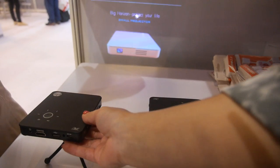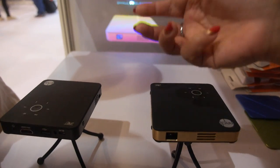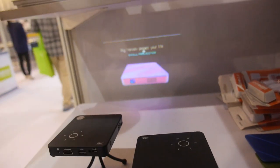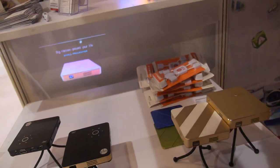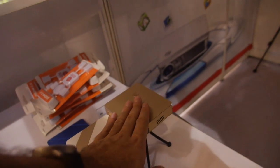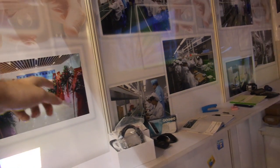This is our basic product called M3. The real 55 lumens, which in the market is like 200 lumens. All right. So this is DLP? More DLP. Everything is DLP? Our company only offers DLP. And you manufacture in Shenzhen?